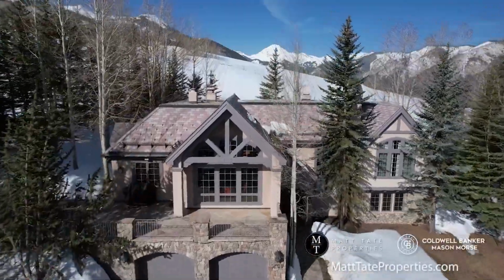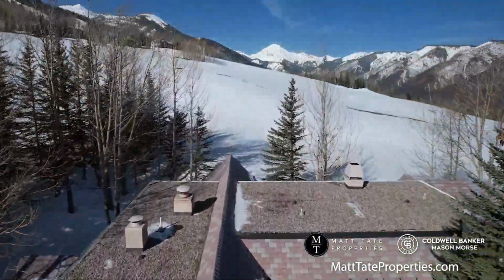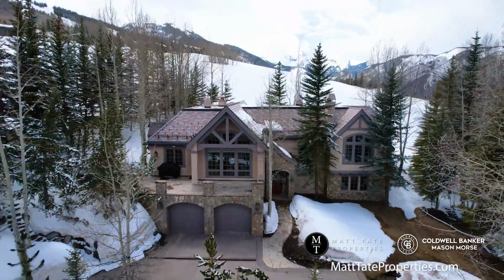Location, access, and privacy. It's all wrapped up into one incredible mountain property. With the lack of inventory, homes like this are truly hard to find. I believe this home will be sold quickly.